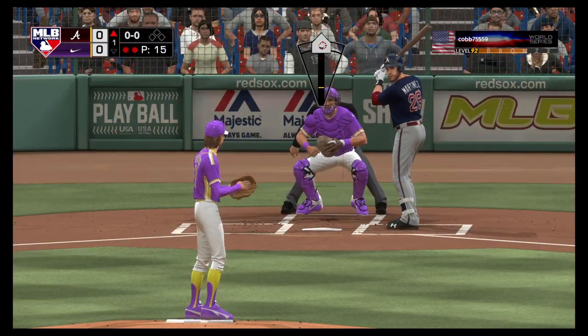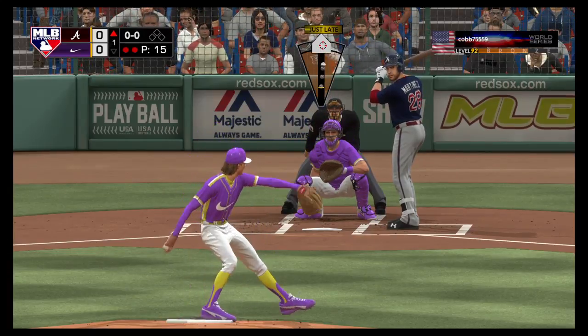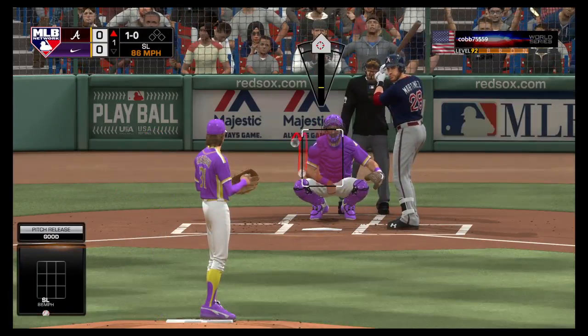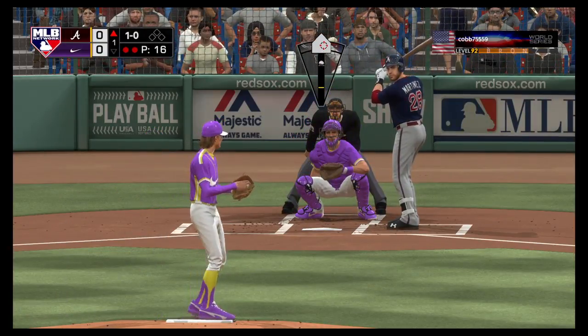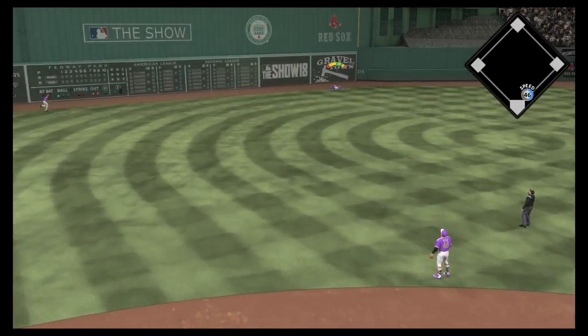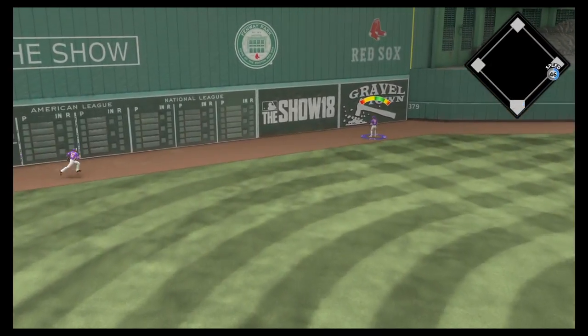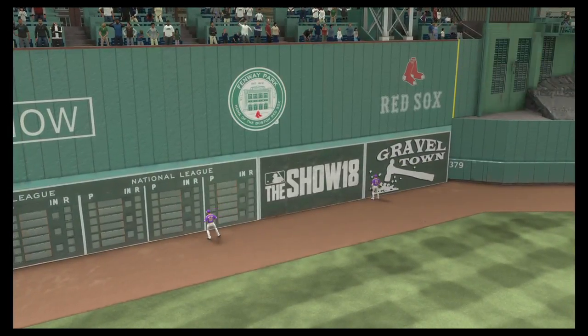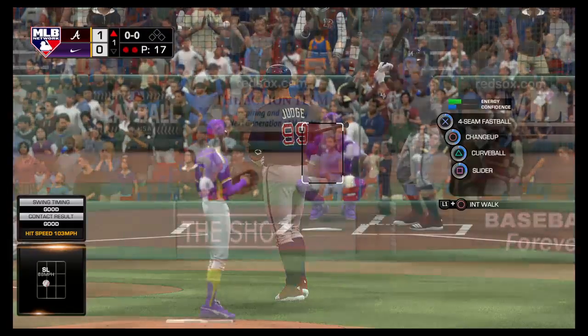Here's J.D. Martinez. First chance for him here in the top of the first with nobody on. And this one's not close. It's in the dirt for ball 1. And he connects with it. This one's hit deep out to left center field. It bangs off the billboard, and it's out of here.